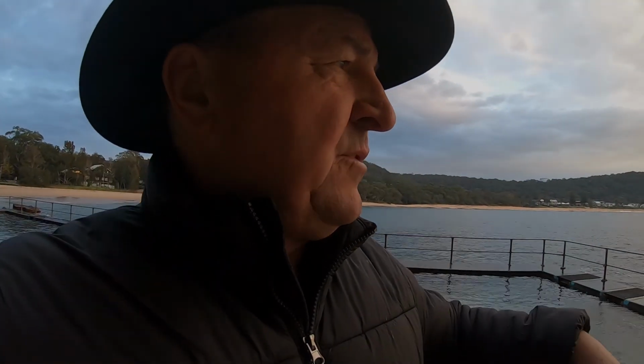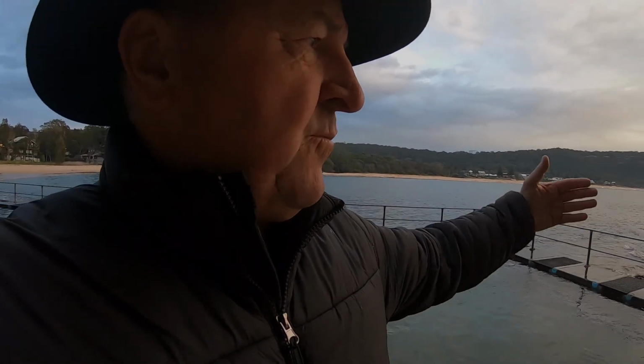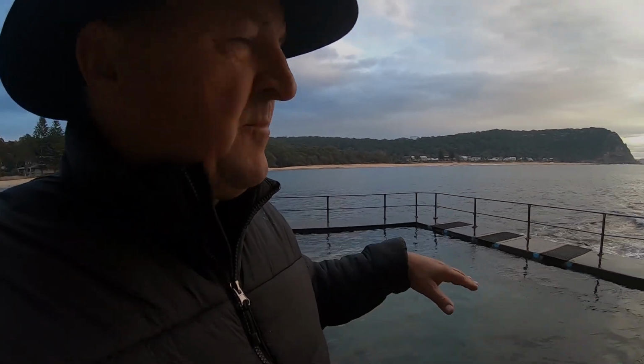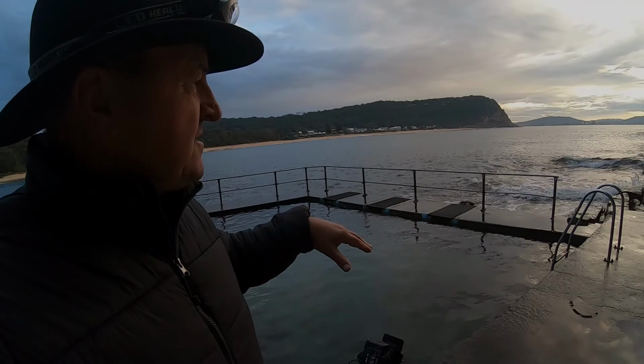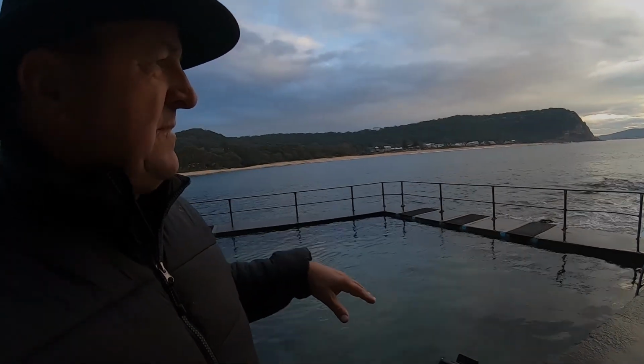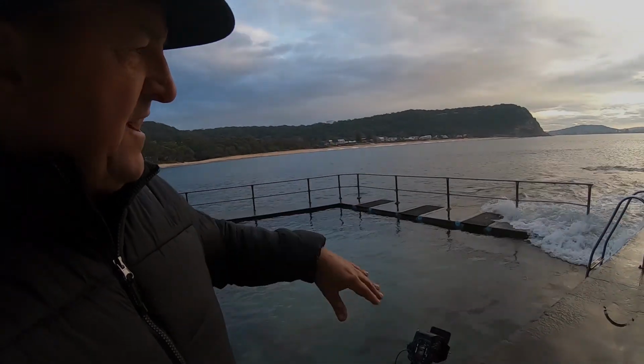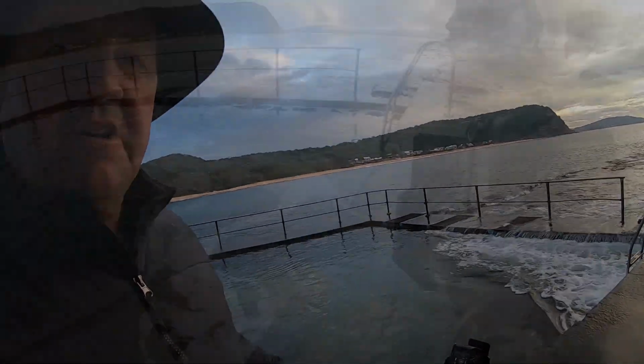Sun's well and truly up now, and I've just come down and I'm getting a shot here of the corner of the pool, and I'm trying to get a bit of white water splashing over the top of the pool. Bit of a minimalist. It might even end up being a black and white type of image. Just waiting for a wave to come through like this, splash over the edge of the pool, and then I'll fire the shot.